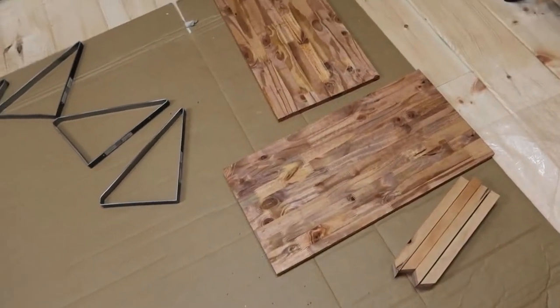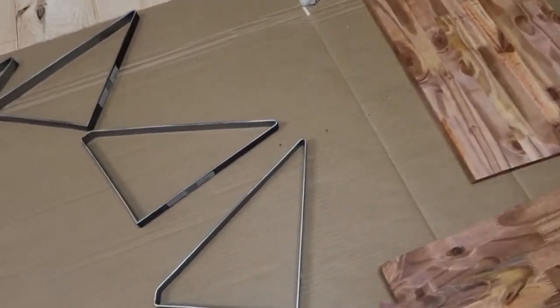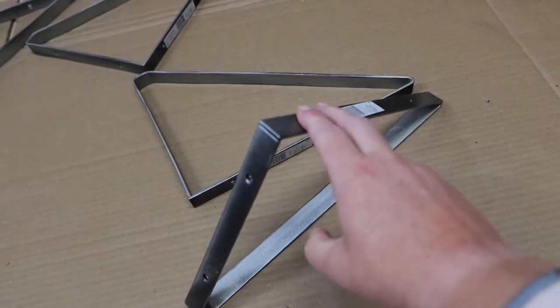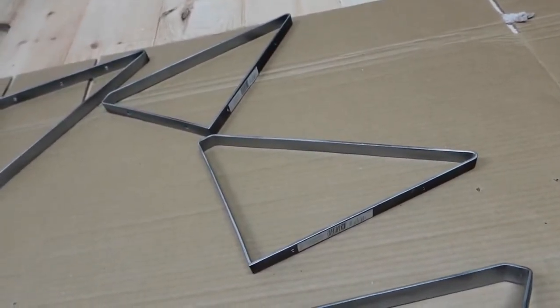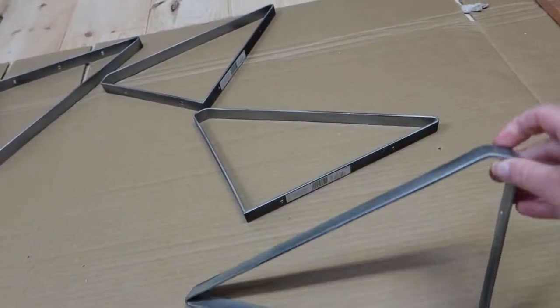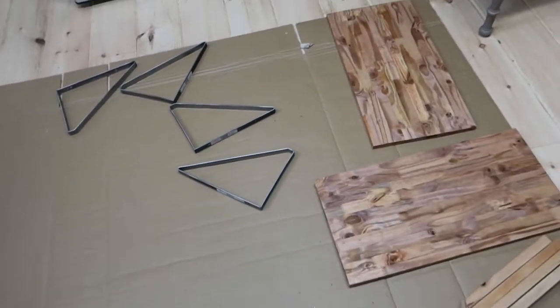I did manage to get two more shelves stained and two more of these shelf brackets spray painted. So you could see black on the bottom, somewhat black, and stainless everywhere else. So I did manage to get those done.